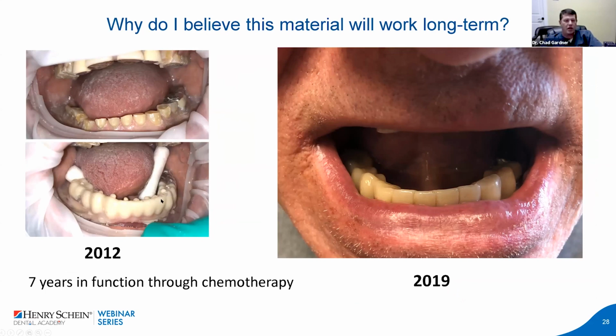I had a wax up done back in 2012. Actually, I didn't print this. We copied this and did a suck down. He was given 6 months to live. He had a cancer diagnosis of some type and was given 6 months. And this was him in 2019. This was injectable fill or hyperfill, a dual cure direct injected material. And I was amazed.